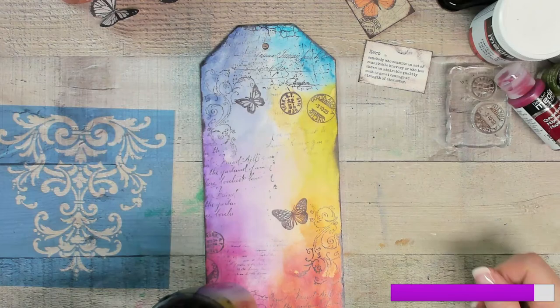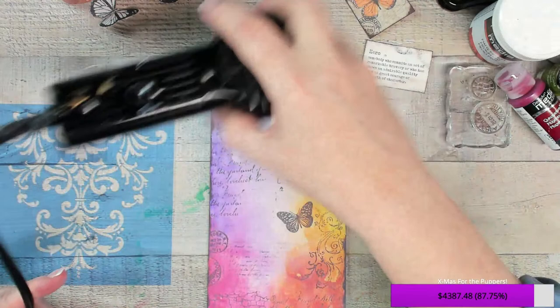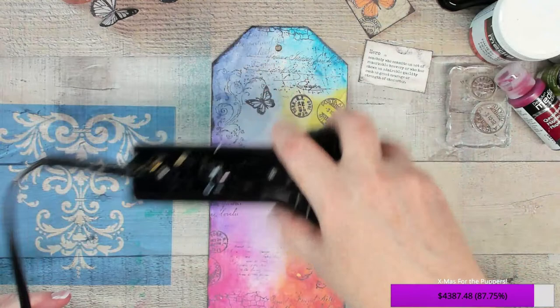I wanted these colors just a little softer, same with the stamped images. I wanted to soften them just a little bit, but I still have all of that color. So just a light wash. And look at that. So pretty.